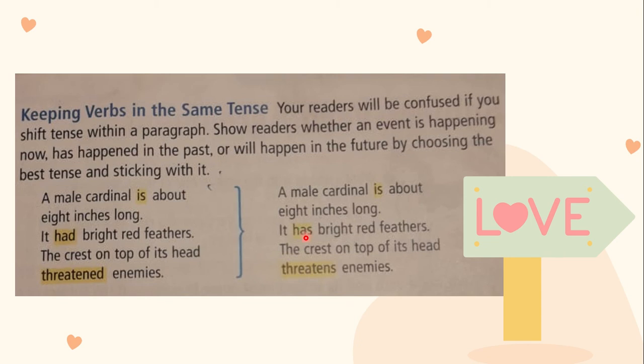Has bright red feathers. The crest on top of its head threatens enemies. Right here it was threatened with ed, and it should be with s in present. So you have to show what is happening in the present, past, or future, but you have to choose the best tense, okay? And stick with it.